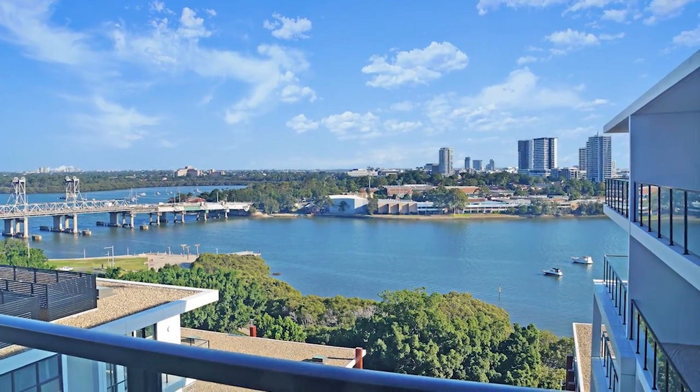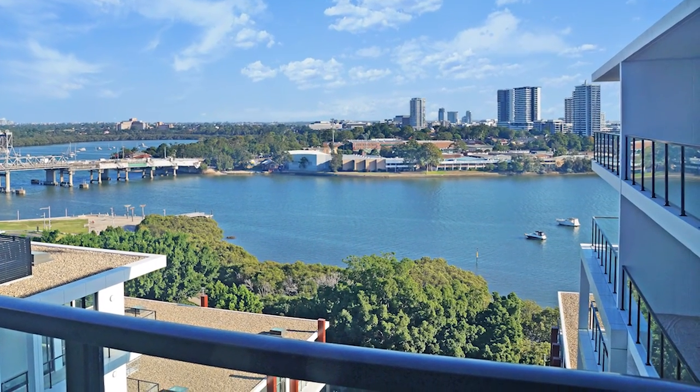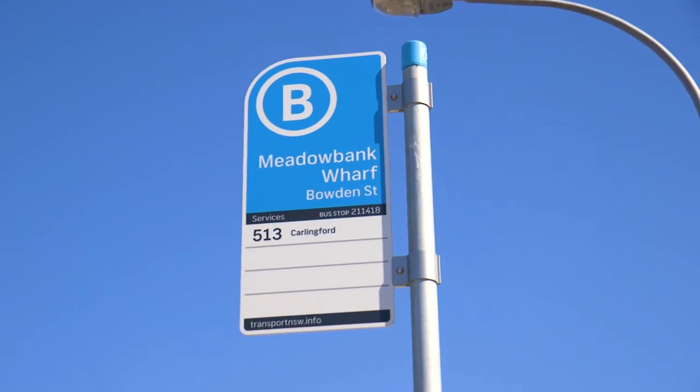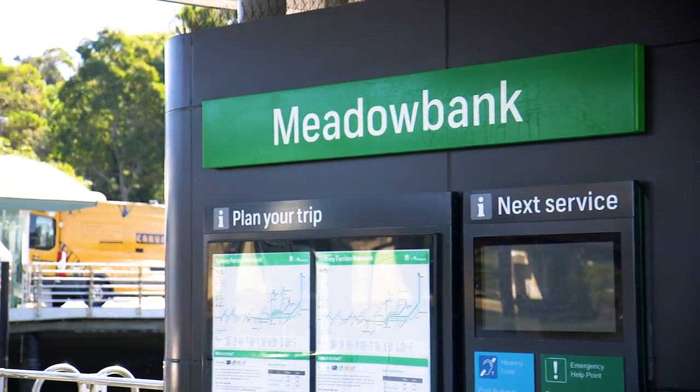Ideally located along the river foreshore, the Harvard is within short walking distance of Meadowbank Ferry Wharf and Bus Interchange, Meadowbank Train Station, and Meadowbank Village Plaza.